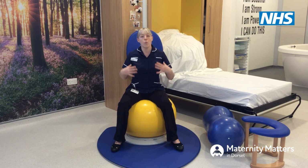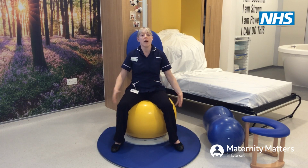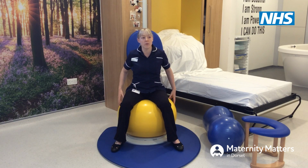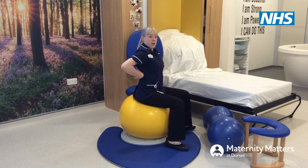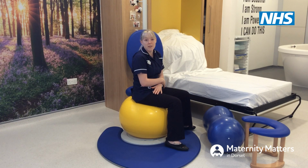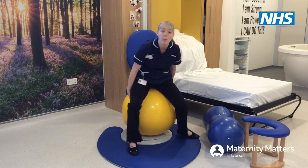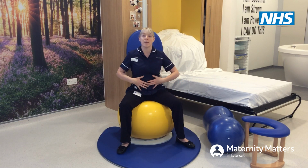And also, in this day and age, we do tend to sit on the sofa and we do tend to slouch quite a bit. When you're sat on the ball, it really encourages you to have a good curve in your spine. It's impossible to slouch on a ball because you probably will just fall off. You can't cross your legs either, so it really helps to keep your pelvis nice and open and to allow your baby to get into a really good position.